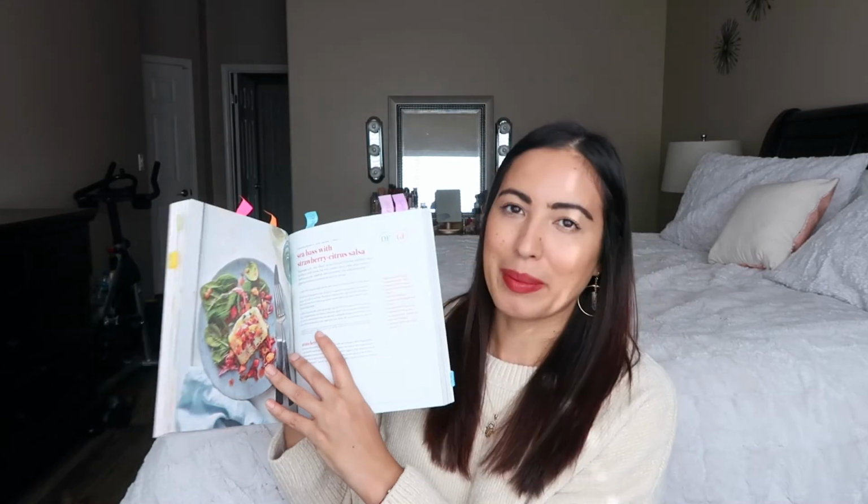Oh, and also it does have photos, because I know a lot of people don't like cookbooks that do not have photos. So, a nice book that I feel like anybody wanting to be healthier would really enjoy. The food is actually pretty good, so check it out.